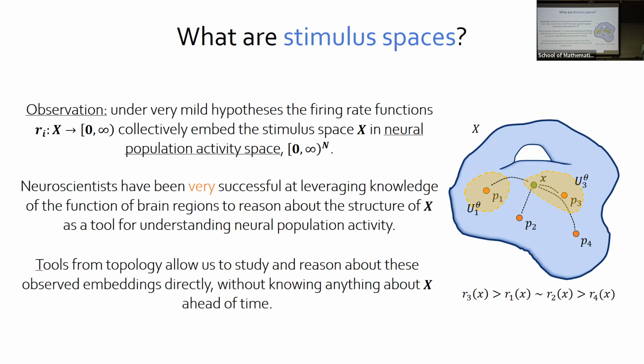But we can do more, right? We can bring all of the cool tools of topology into the study of these things and learn things about them just from the observations. That's the thesis. And I guess it's sort of an invitation. All of you guys know so much, and there's so much to be done here.